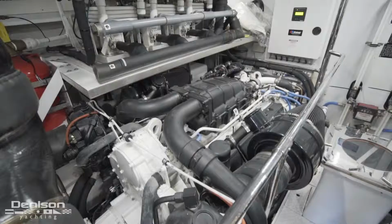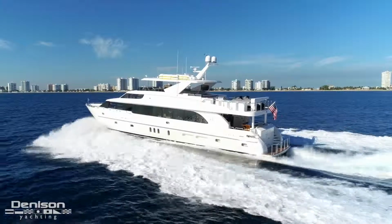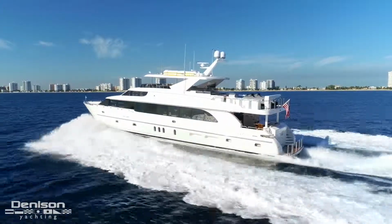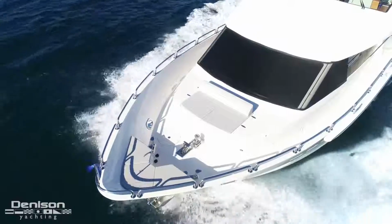MB3 is powered by Caterpillar C32 1800 horsepower engines. This gives her a top speed of 24 knots, and depending on your preference for fuel burn, she has a cruise speed between 18 and 21 knots.